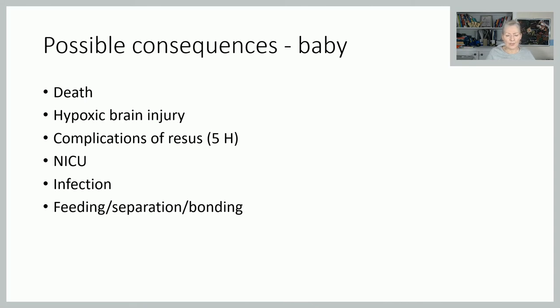And obviously a delay in going home because it will be in NICU or special care, whatever's at your trust. And any admission to NICU leads to an increased risk of infection because most of the procedures going on with these babies are quite invasive. And like with mum, you need to think about the separation and bonding and feeding. So how are you going to support that mother and baby to achieve those.